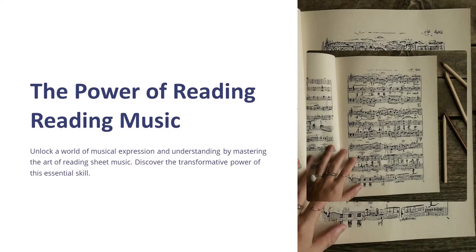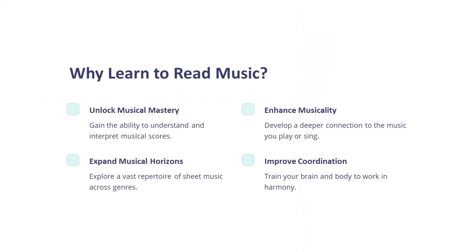Today we're going to learn about the power of reading sheet music. Unlock a world of musical expression and understanding by mastering the art of reading sheet music. Discover the transformative power of this essential skill. Now ask yourself, why should I learn to read music?